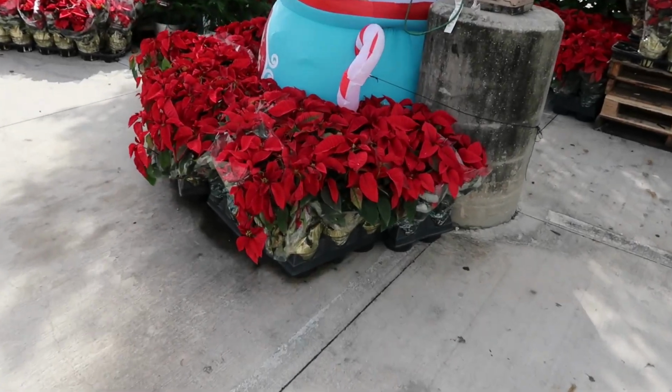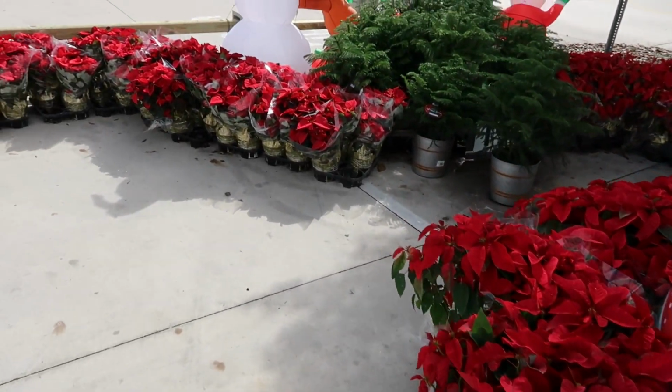And look at all the poinsettias they have out here. Do you say poinsettia or poinsettia? I know it's spelled like poinsettia, but I always say poinsettia.